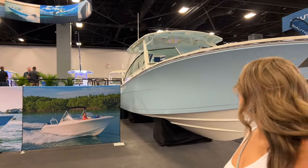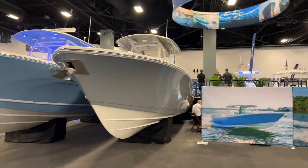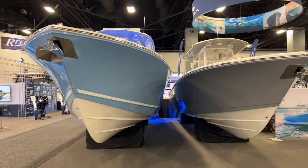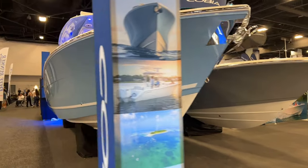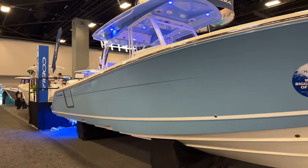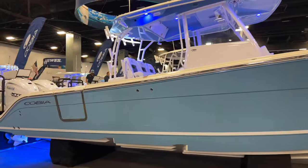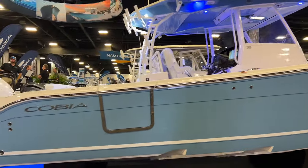Cobia. I do want to look at the Cobia. Is that 32 Cobia? I think this is it right here. I am interested in the 32 Cobia. I like how the anchors are off the front. I hear for a production boat, they're great riding boats. They're smooth. They're efficient. It's a 35. They're a little heavy. That's a 35. I think the 32 is beside it.